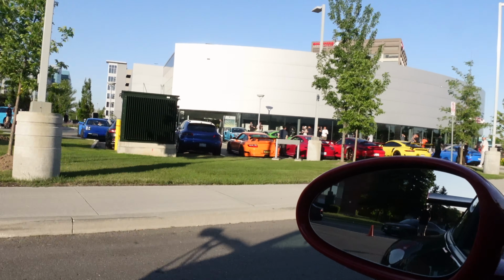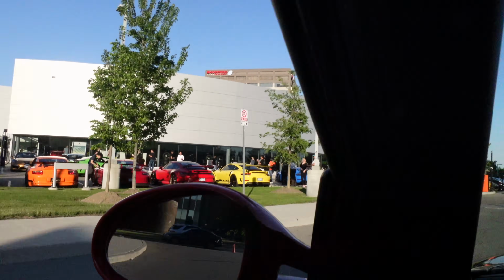Guys, we just got to Porsche North Toronto. They're kind of directing traffic in different ways. Let's see if we make it to the good car parking lot or the bad car parking lot. They guided us to the good section where there's all the RSs and the GT3s and the GT2s and everything.